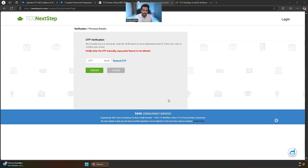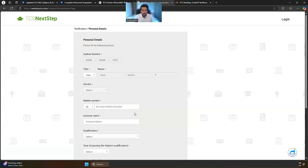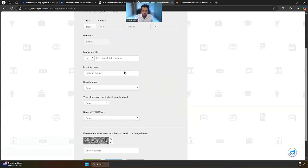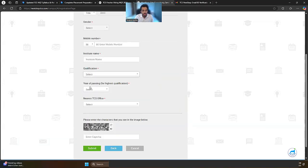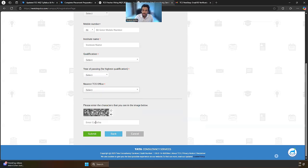Once you enter your email, you are going to get an OTP on your email which you need to enter over here. Once you click over here, it will ask you to put the last four digits of your Aadhaar card, your name, middle name, surname, date of birth, and then you can click on I agree and click on proceed. Once you click on proceed, you will get this particular page where you have to enter more details like your gender, mobile number, your institute name, your qualification, and year of passing. So here it should be 2025 only. Then the nearest TCS office which is near to you. Enter the CAPTCHA and click on submit.